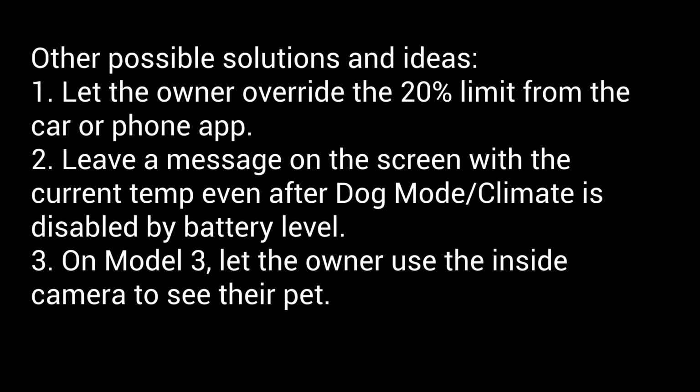I know if I got a message that climate cut off at 20%, I would immediately start to walk back to my car. But what if it was going to take me 15 minutes to get there? Well, I'd be willing to take that risk with the battery, that I wouldn't drain more than 5 or 10% of what was left in the time it would take me to walk that distance. So give me the chance to change the percentage and then turn climate back on.